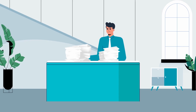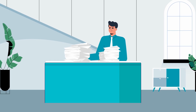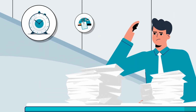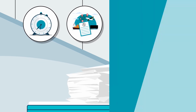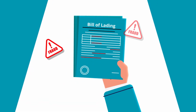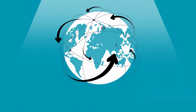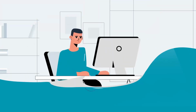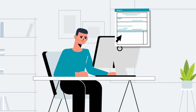Because the bill of lading is paper-intensive and largely relies on the physical transfer of paper records, it is time-consuming and accounts for 10 to 30% of total trade document costs. It is also prone to error and fraud and undermines sustainability efforts. While the world is digital today, the adoption of electronic bills of lading has been slow, with many closed ecosystems.